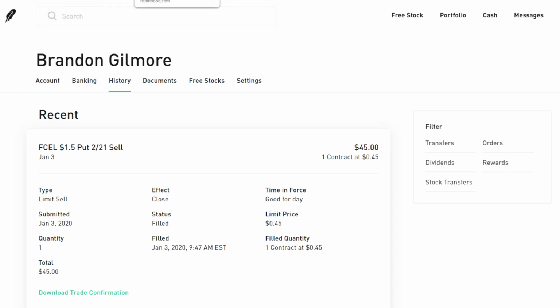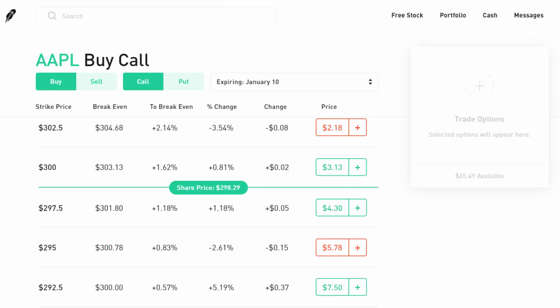Obviously, you have two different things you can do with options. We're just looking at Apple here. In my opinion, I don't even play around with this sell category here. I'm more concerned with buying calls, buying puts. Just really mess around with buying. I think it's the best option, and I think it's the best chance. If you actually want to get into options, you should only really be messing with buying calls or buying puts.